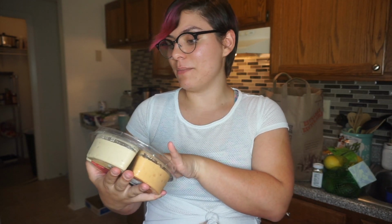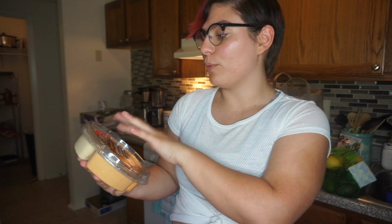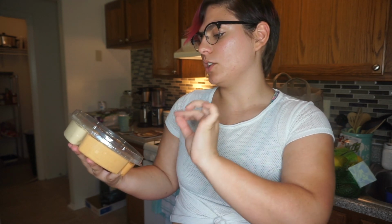The last thing that I got from Trader Joe's is something that I get every single time that I go, because Justin and I eat this up. And this is the hummus quartet. So it comes with 4 different hummuses, and this honestly lasts us maybe about 2.5 weeks. So it lasts us a pretty long time. You have the roasted garlic, the regular hummus, the tomato basil, and then the spicy hummus. There's not one that I don't like, which is why I get this.